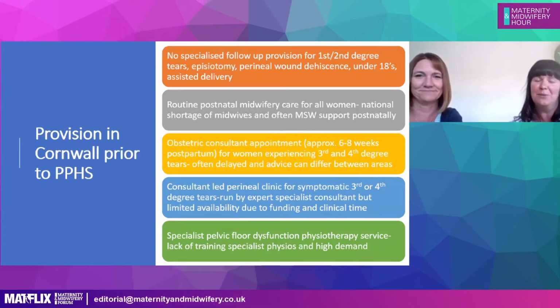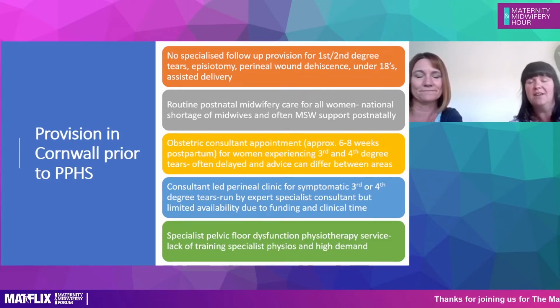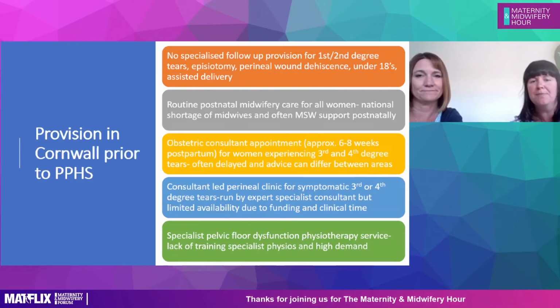And as we're all aware, there's a national shortage of midwives as well. So the routine postnatal midwifery care is often limited to what the service can provide at the time. So we're not always able to provide that in-depth follow-up, particularly regarding perineal care and pelvic health issues as well.